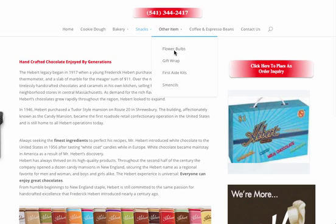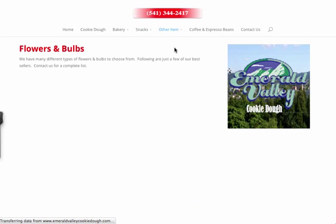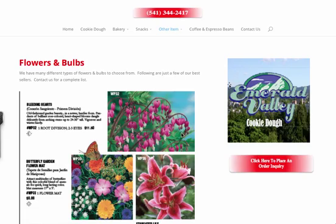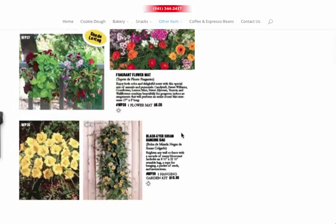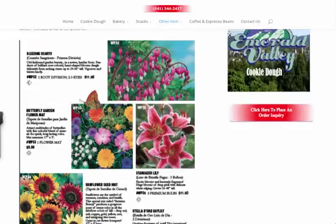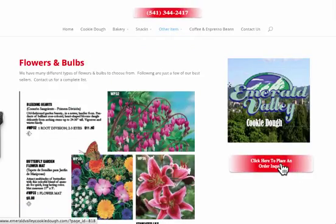If I go to other items, here's your flower bulbs. Flower bulbs, again, we were waiting on some information. Trish got it for us. That's great. And we just kind of filled this side up. If you scroll on down, it goes through the PDF that she sent me, and you can look at all the different flowers that are available. And again, we've got a click here to place the order inquiry.